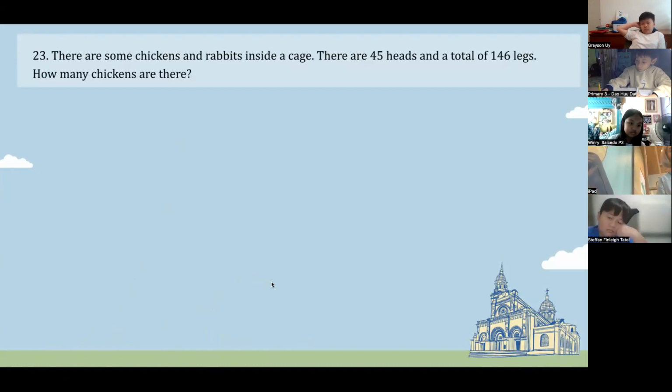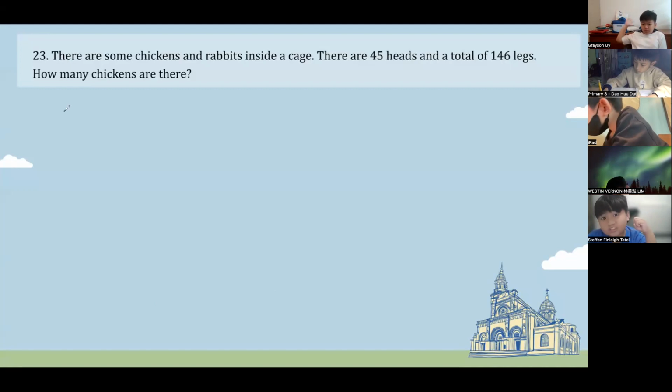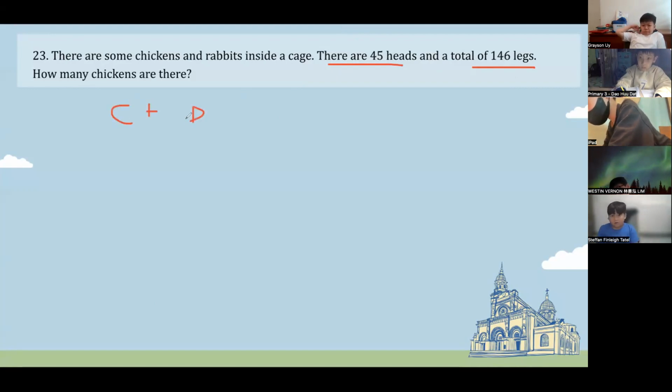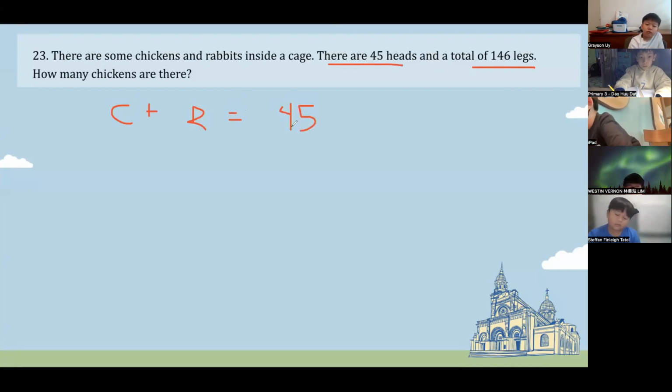So, chickens and rabbits were not really specified. Like there are 20 chickens and 5 rabbits. It doesn't express it that way, right? It only says that there are 45 heads and 146 legs. Now, teacher, how do we solve that? If there are 45 heads, all of these animals only have 1 head, right? So chickens plus rabbits would be equal to 45, right?